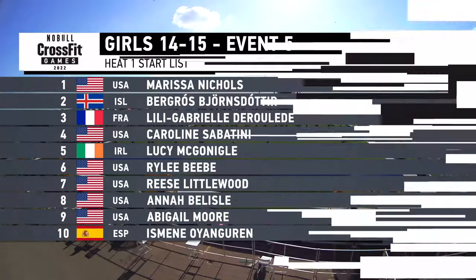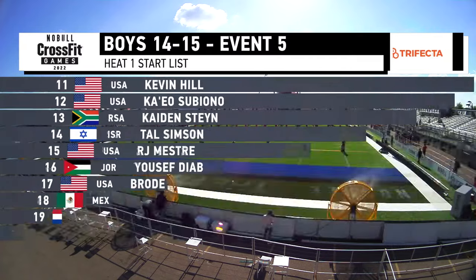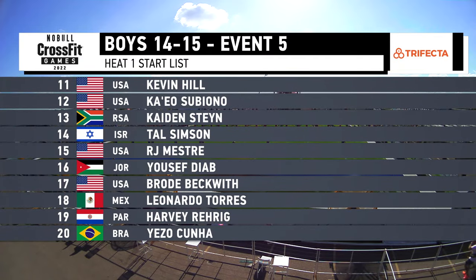Let's take a look at the young women in lanes 1 through 10. And earlier today, it was Caroline Sabatini in lane number 4 that really put on a show for us at the Coliseum. And again, she'll be in lane number 4. Moving along now to the young men, and it's RJ Messer that just continues to move along. Had a nice battle there with Youssef Diab earlier today, and Simpson and Subiono put on a show in lane number 12.